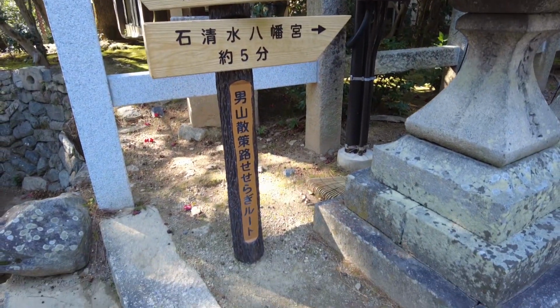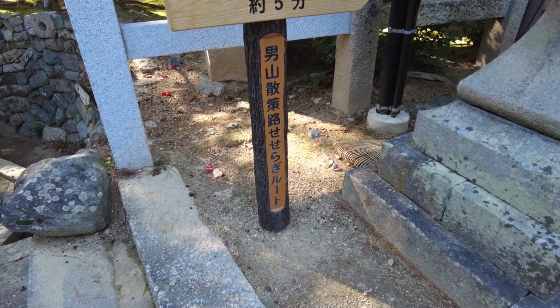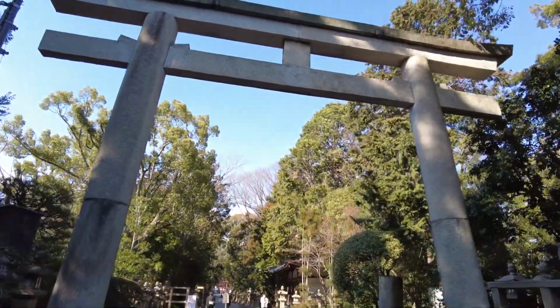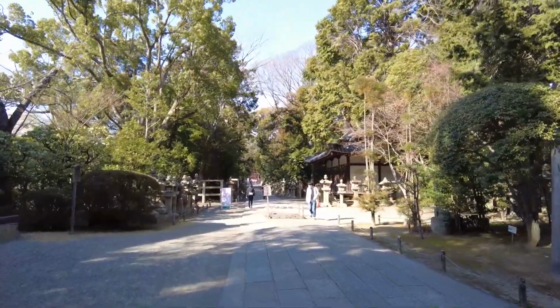Anyway, we can see here it's a walking route along Otokoyama. So again, as I said, this is a really sacred place. Try to do some talking a little bit, but not too much.